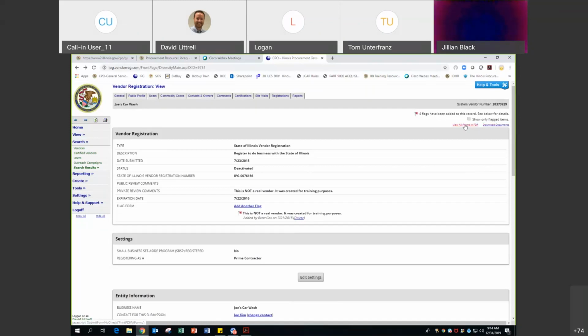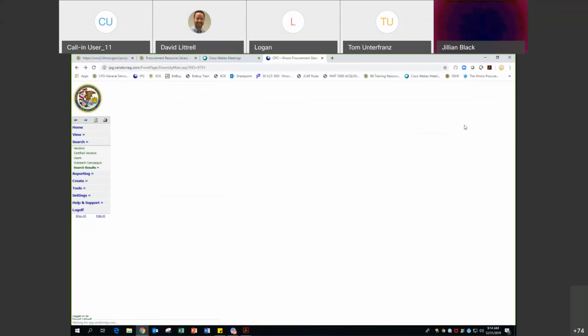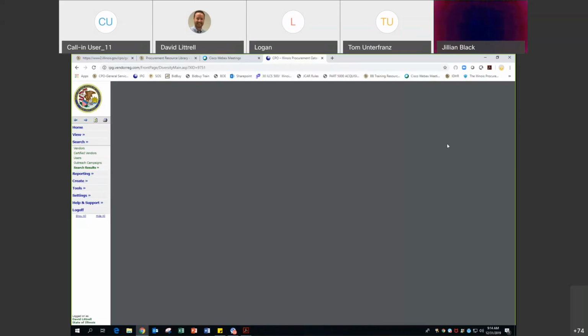One says view all forms in PDF, one is download documents. So there's two ways that you can get all your documents there. One way is you view all forms in PDF. I click that. It's going to bring up all of those different forms that I just walked through, sections A, B, C, D, E, F, G, H, and I in one long PDF.